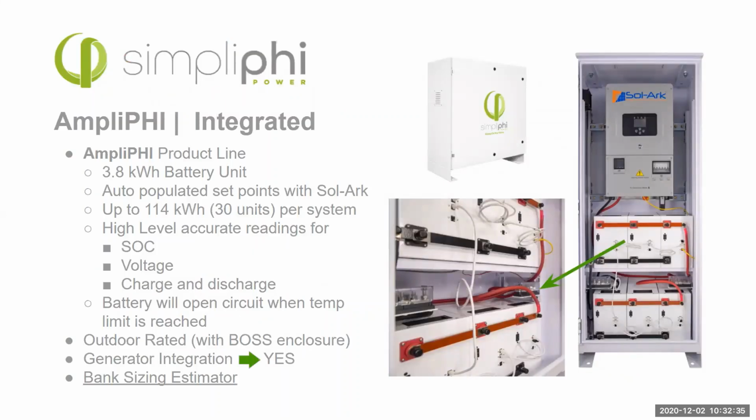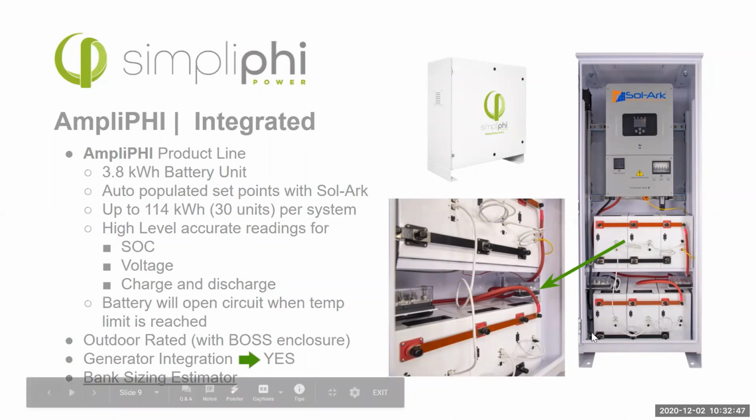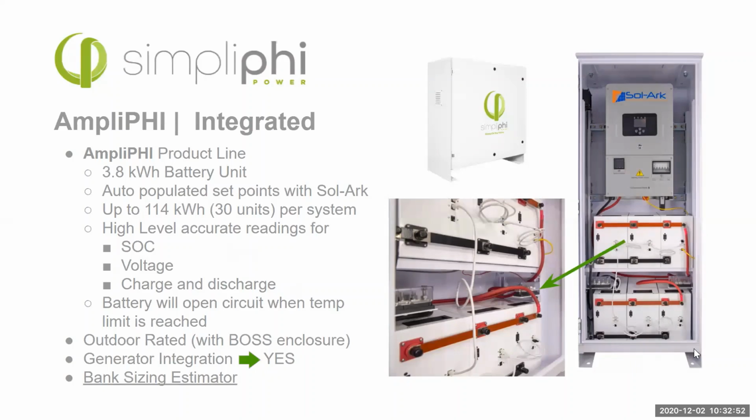Okay, so I want to specifically discuss the Amplify battery from SimpliPhi as it pertains to SolarEdge. This product on the right here is an Access outdoor enclosure from SimpliPhi. The SimpliPhi Access is an all-in-one solution that SimpliPhi pre-wires with the SolarEdge inverter and the communications from the Amplify batteries. So what are we looking at here?